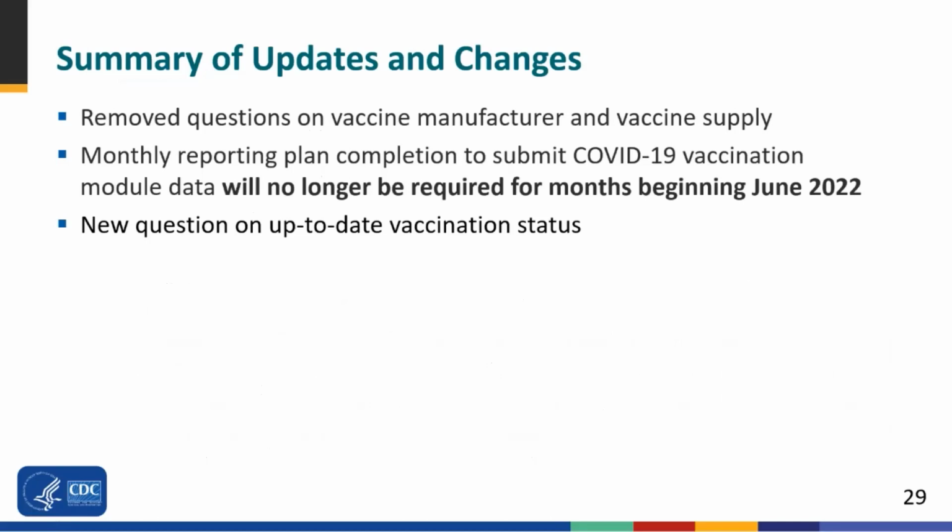Let's summarize the main changes to the COVID-19 vaccination reporting forms that we reviewed today. The simplifications include that 1. COVID-19 vaccination data will no longer be reported by vaccine manufacturers for questions on primary vaccine series and additional or booster doses. 2. Questions on vaccine supply will be removed. And 3. Completing a monthly reporting plan to submit COVID-19 vaccination module data will no longer be required for months beginning June 2022. Additions to the forms include adding a question for facilities to report the cumulative number of individuals who are up to date with COVID-19 vaccination. Next slide, please.